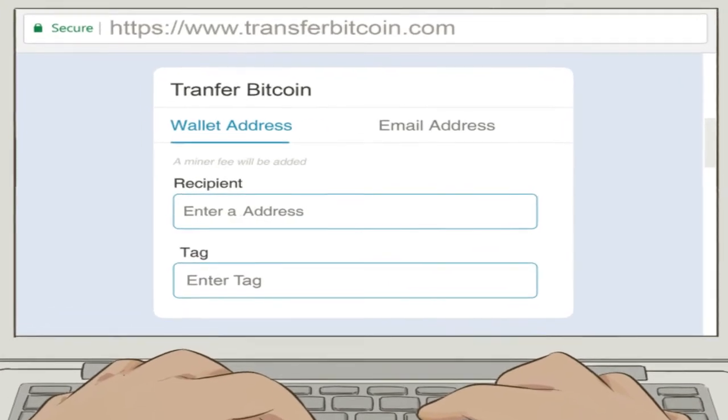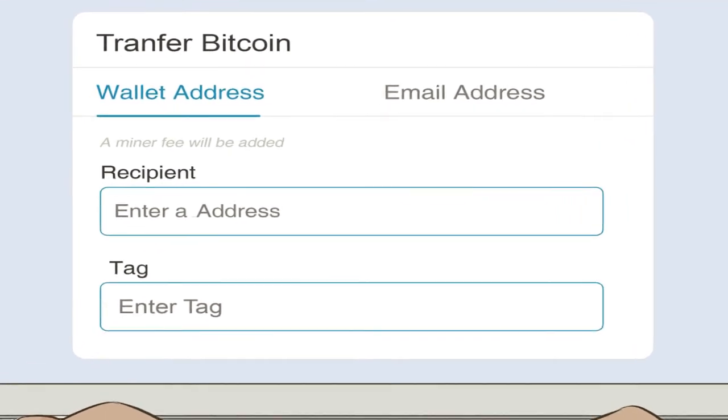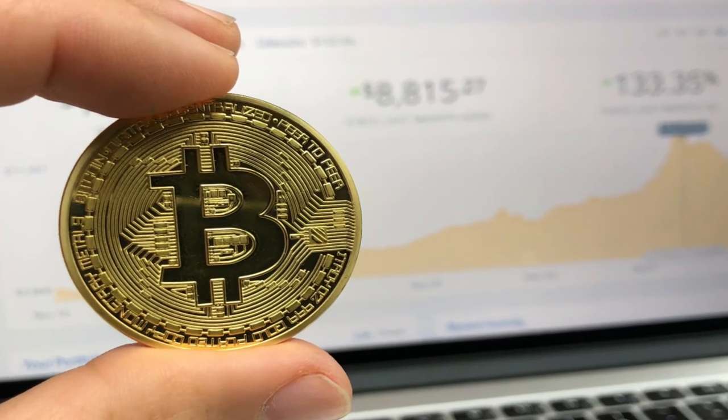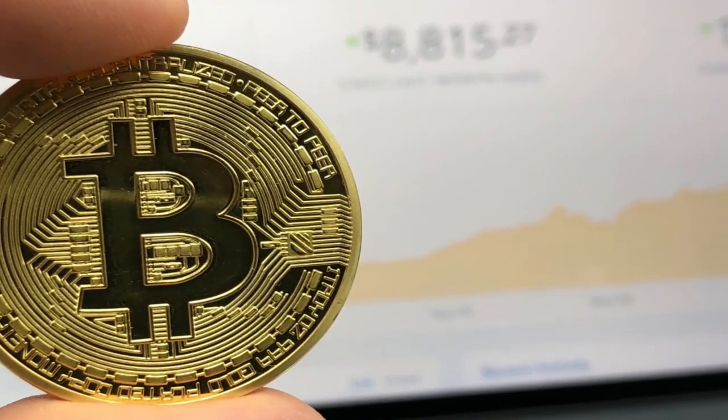Transfer any Bitcoin you mine to your secure wallet. As you mine Bitcoin, it will show up in your mining pool account. Your mining pool may have a monthly or quarterly payout schedule, or you may be responsible for manually moving your Bitcoin from your account to your wallet.